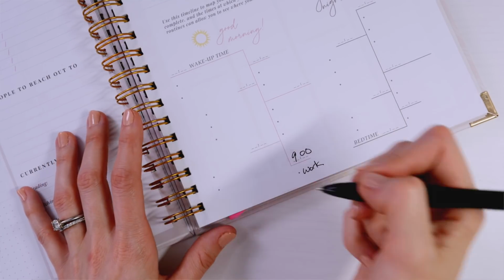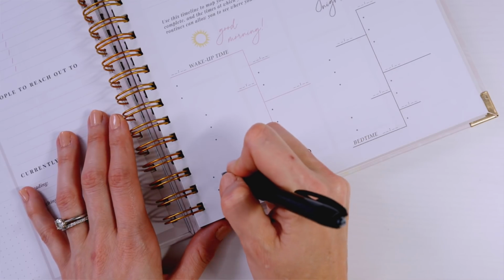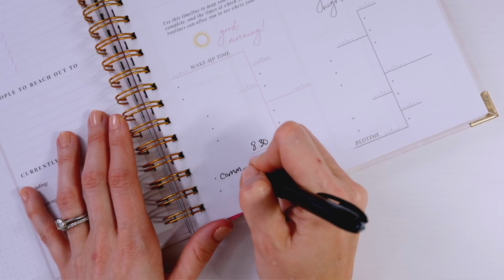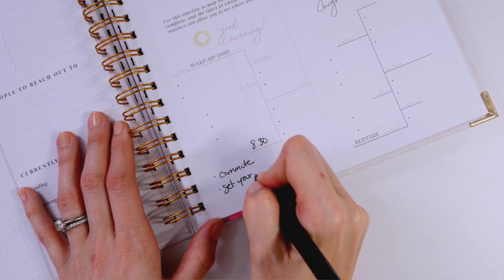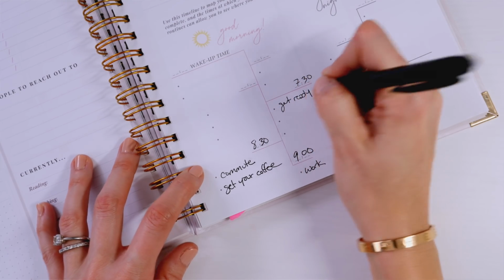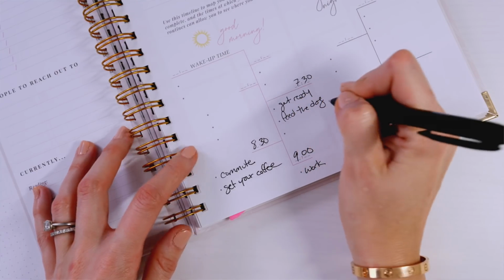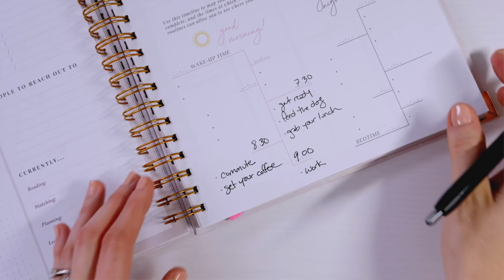From there, I'll know that it's a 15-minute drive, but I'm gonna say 8:30, I need to be commuting to the office. And I'm also gonna get my coffee. Before you can get in the car and leave, you've gotta get ready. We're going to get ready. That usually says, you know, do your hair, do your makeup, get your life together, feed the dog, grab your lunch. All right, so that's all the stuff we know we do.